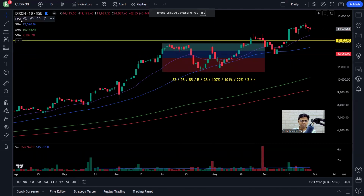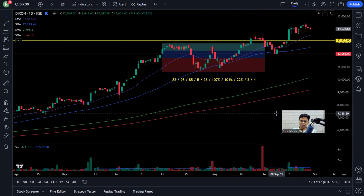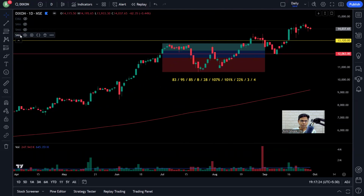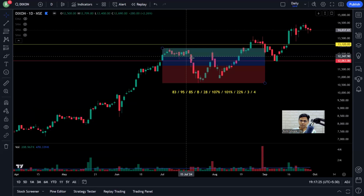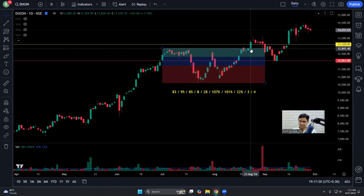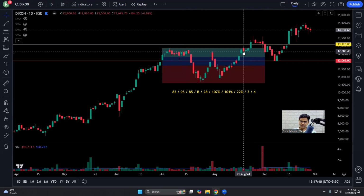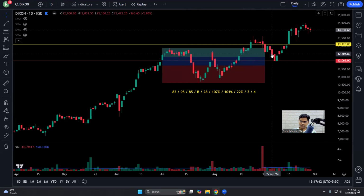So first thing, let me hide the moving averages. By the way, if you look at all these moving averages, it's a nice stage 2 uptrending stock. I will hide all these moving averages for you. Now, have a look at this. First, I bought the stock on this day. And then on this day, I exited the stock because it broke this level. It was a tight price action here, so I had bought it here. So I booked a 2-3% loss.